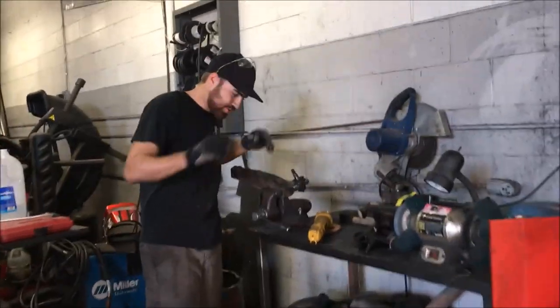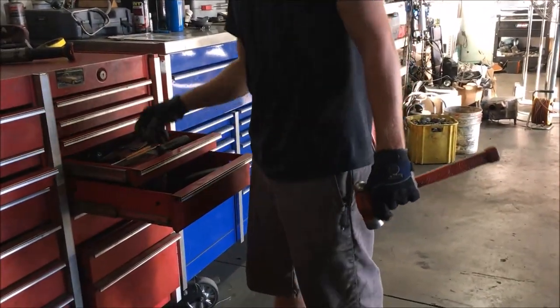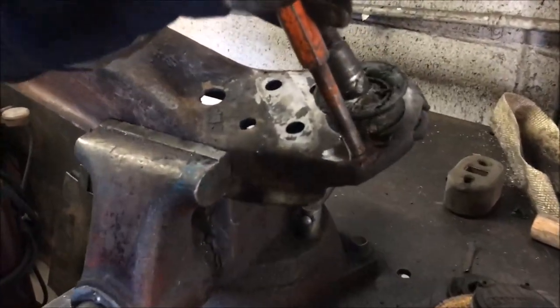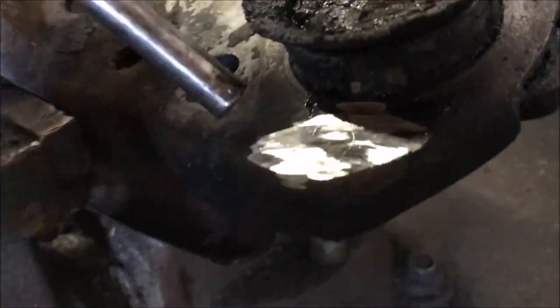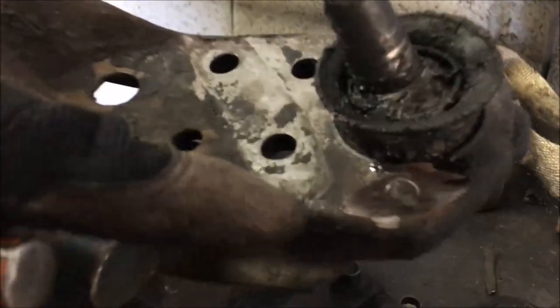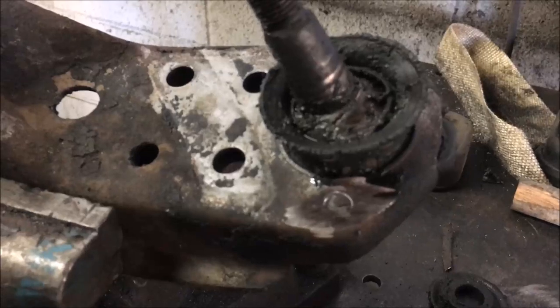So once you have that ground down, this is just one side, you're going to grab some sort of punch and come in here where it's riveted. You'll be able to see a faint circle where the rivet is. It's really hard to see on this one, but once you crack it, you can actually see the actual little ring where the rivet is right there. Yeah, you can see it right there. So you put your punch on there, give it a couple good whacks, and then you'll really be able to see it. And you'll just knock that out on both sides, and it'll fall right out.